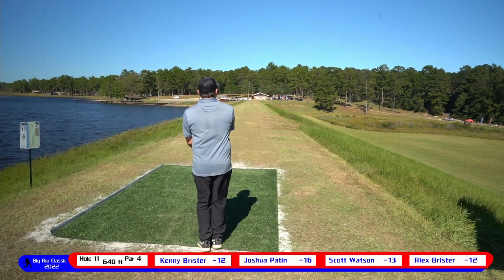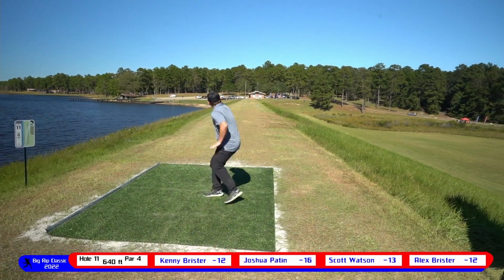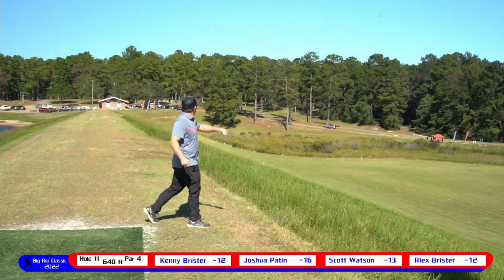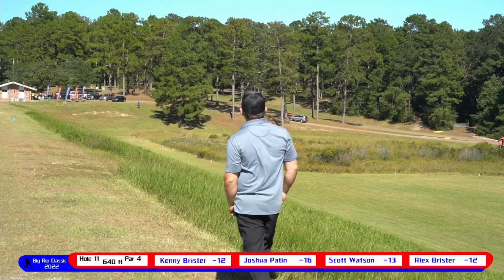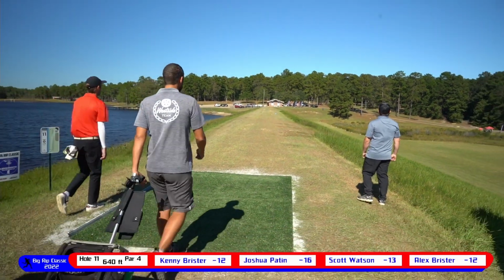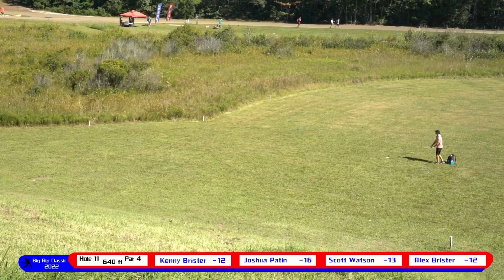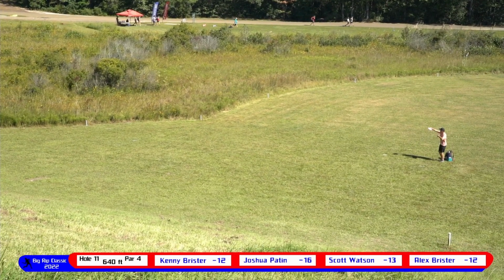Alex slamming it into the hillside. Yeah, I guess that layup play, it all depends on how you're feeling, or what you're comfortable with. Right, or you've had 2 rounds, so maybe you've made the mistake of throwing it into the OB and you don't even want to take that. Kenny placing it down in the middle as well.